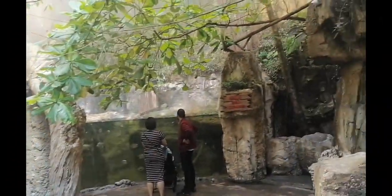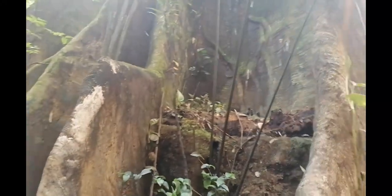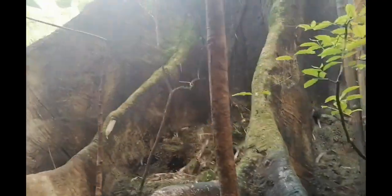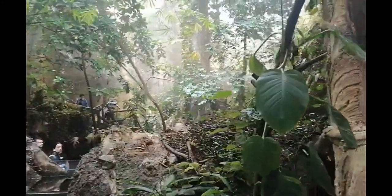This is the Amazon rainforest. Artificial Amazon rainforest, of course. You cannot see the Amazon rainforest in Turkey. Alright? But really, they designed it like the original rainforest. Like, it's even drizzling. Not so obvious, but it's cloudy. Everywhere is moist. Looking like the original rainforest. So nice, so lovely.